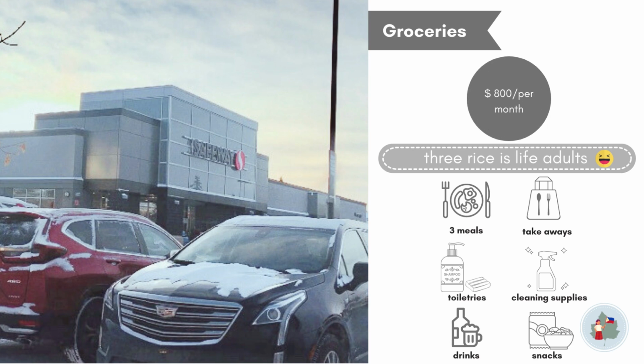Next would be groceries or household items. This accounts for a sizable portion of the cost of living here in Edmonton. For our household of 3 working and rice-is-life adults, we pay a monthly grocery cost of $800 or around 32,000 in Philippine peso. This amount would already include 3 meals per day, especially since carinderias are not common here. So we have to cook our meals and take them with us to work, as it's also very expensive to order food online or through food delivery apps, especially since our budget is limited.